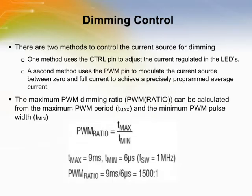There are two methods to control the current source for dimming using the LT3755. One can control by using the control pin to adjust the current regulated in the LEDs. A second method uses the pulse width modulation pin to modulate the current source. One area where these LED drivers especially excel is in the performance and flexibility of their pulse width modulation dimming capabilities. The pulse width modulation dimming method is straightforward.